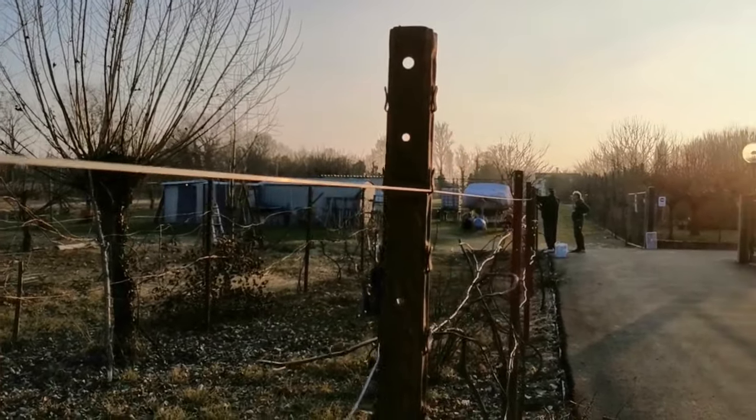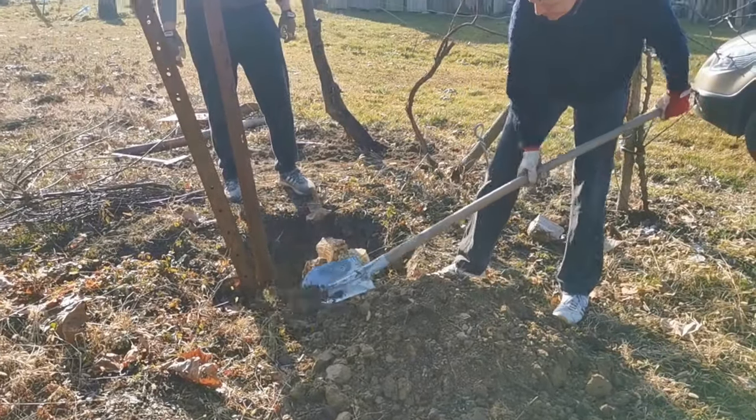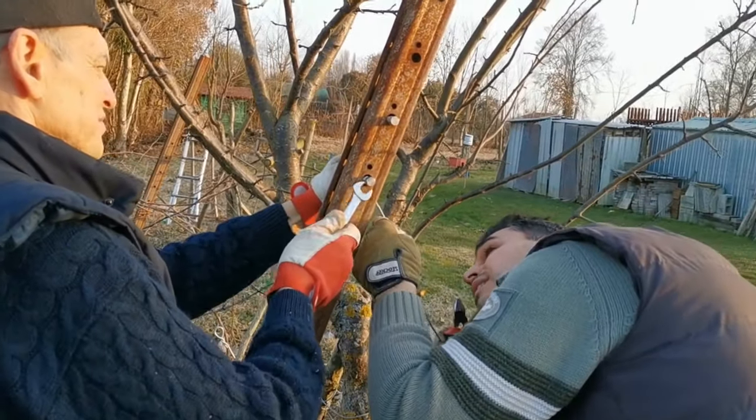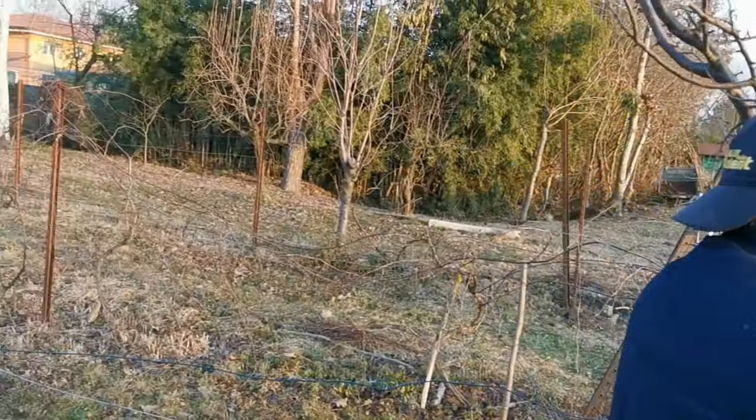In January and February, after pruning the grapevines, with the help of Fabiana's father, we tried to plant all the poles and to tighten all the wires, and we made it!